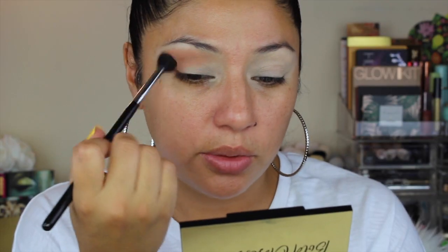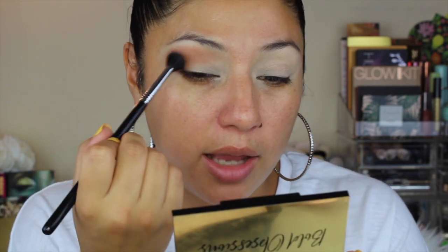So I'm just adding this color to the outer part of my eyelid, as well as just blending it into the crease.